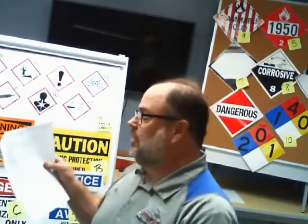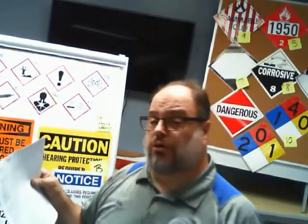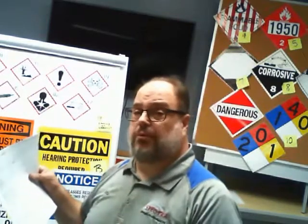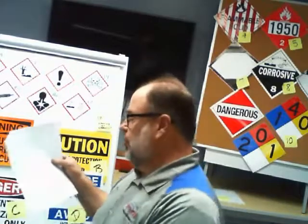Section 10, stability and reactivity. Not a huge concern for us with any of our chemicals, but that's where you would find out, is this stable? Is this not stable? Is this a major concern? If so, why is it a concern?